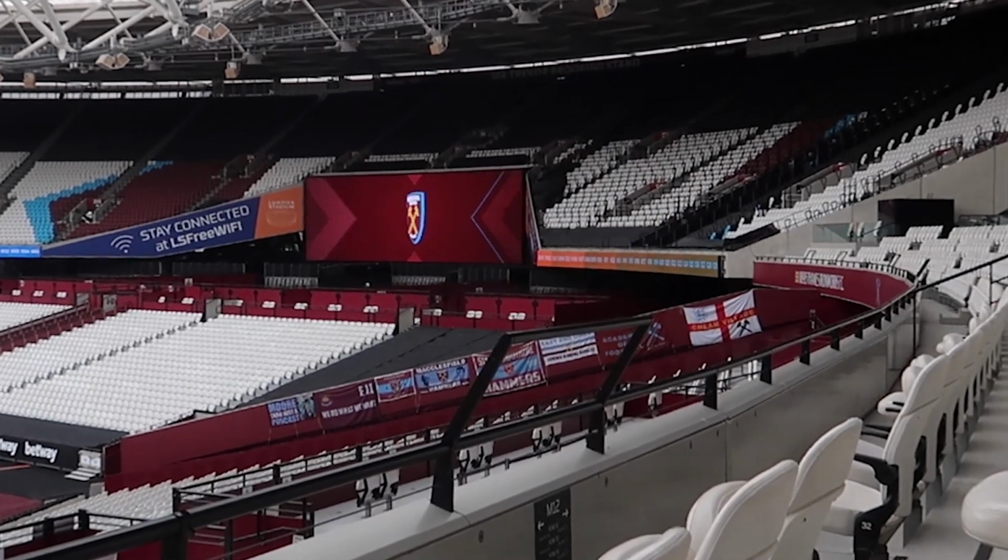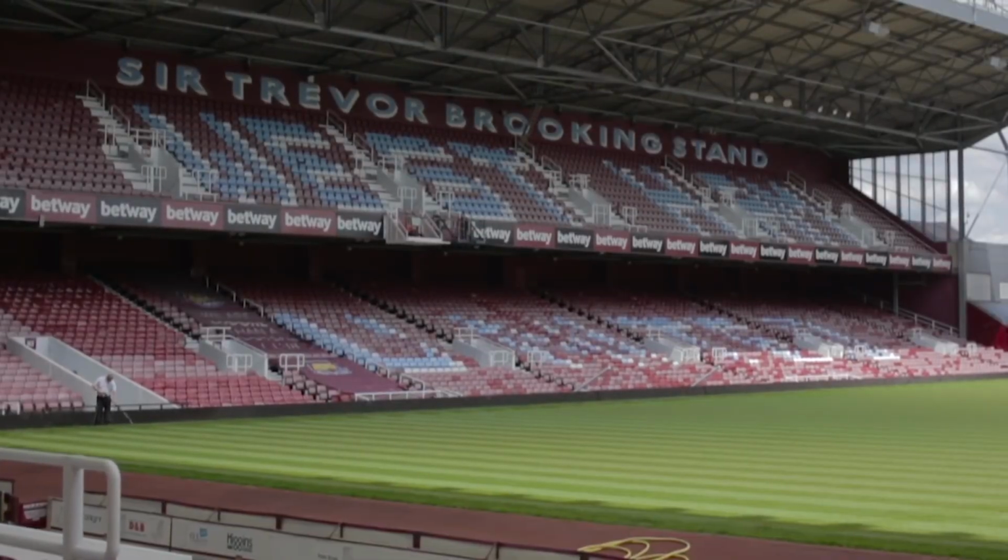We've just done obviously the West Ham tour at the London Stadium, and I was really pleased to see that they'd named two of the stands, one the Bobby Moore stand and one the Sir Trevor Brooking stand, because obviously those two West Ham legends were honoured here at Upton Park. So it's nice that they've continued it.